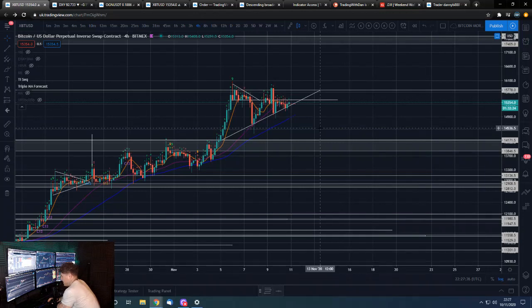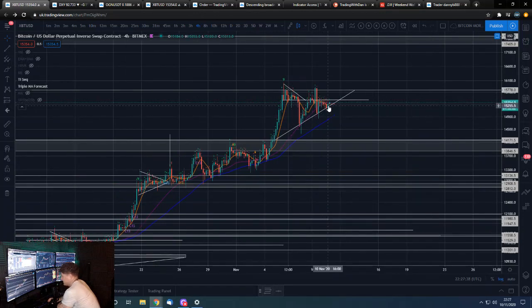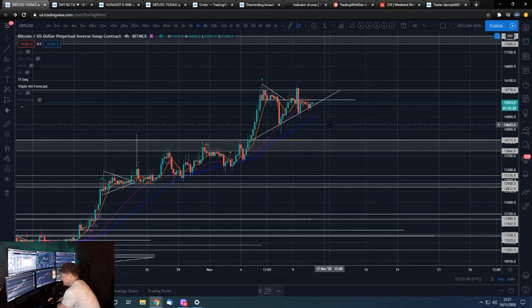But anyway, back to Bitcoin. Like I said, realistically, well, this is such a cop-out. Basically, we could break this triangle to the upside into this zone, or we could lose this trend line and come down, or we could trade sideways.